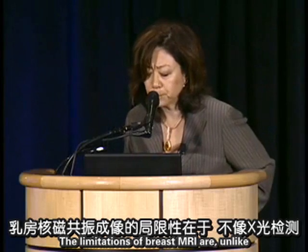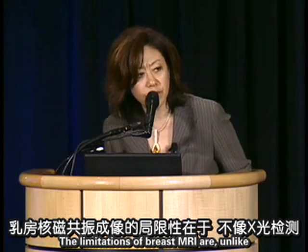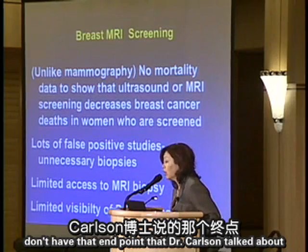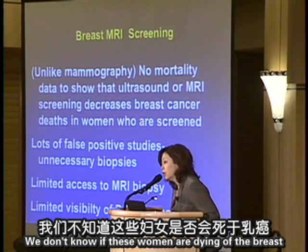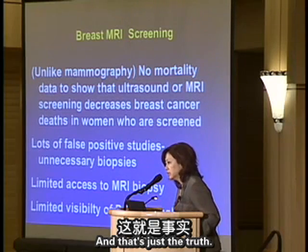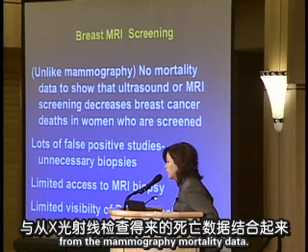The limitations of breast MRI are, unlike mammography, there's no mortality data, meaning we don't have that endpoint that Dr. Carlson talked about. We don't know if these women are dying of their breast cancers or if we're saving them. We're not going to know for years and years and years. And that's just the truth, but we have to go with what we know from the mammography mortality data.